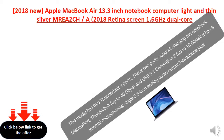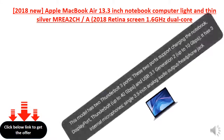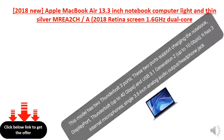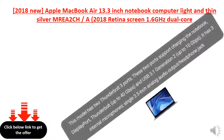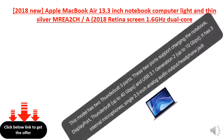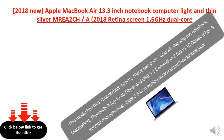This model has two Thunderbolt 3 ports. These two ports support charging the notebook, DisplayPort, Thunderbolt up to 40 Gbps, and USB 3.1 Gen 2 up to 10 Gbps. It has three internal microphones and a single 3.5 mm analog audio output headphone jack.